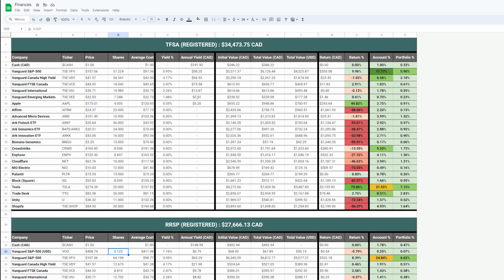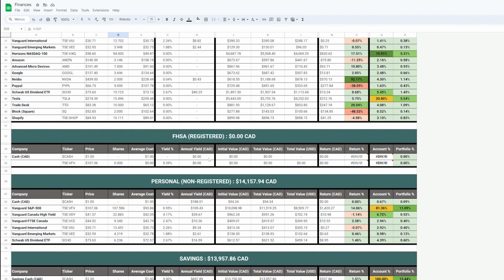As for the TFSA, everything should be staying relatively the same. We might be lowering how much we're buying every week just because the end of the year is nearing, and so is our contribution limit. And then lastly, we're about 2 weeks away from opening our FHSA, which is very, very exciting. I'll have a video going into more detail about my plans for the FHSA, so look out for that video.